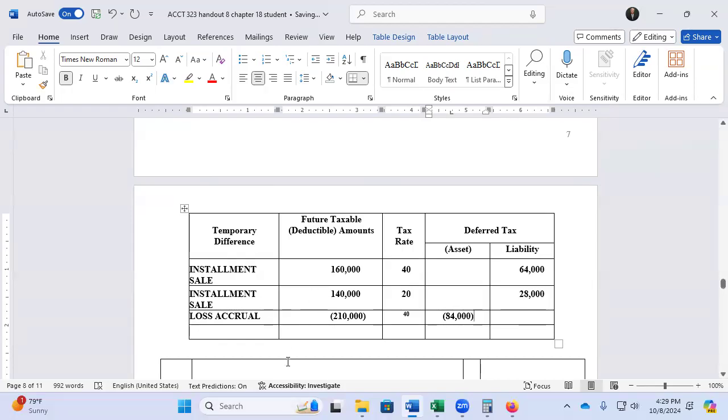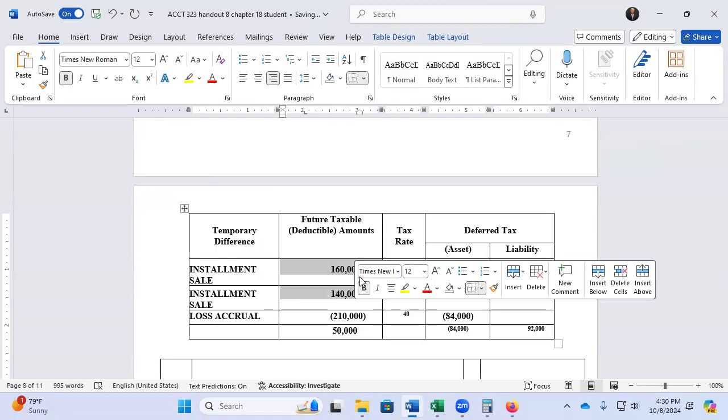Uh-oh, somebody activated the sticky keys. So our total here, 50,000. $84,000 and $92,000. This is just the total. Did I miss? Read it. 140, 160, 140. 300? No, that should be 90,000, right?